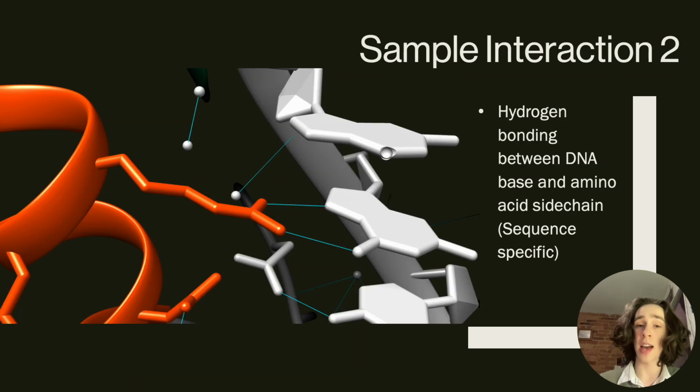Now, to contrast the last interaction, this example involves hydrogen bonding between a DNA nucleotide base and the amino acid side chain, and so it's explicitly specific to the protein sequence.